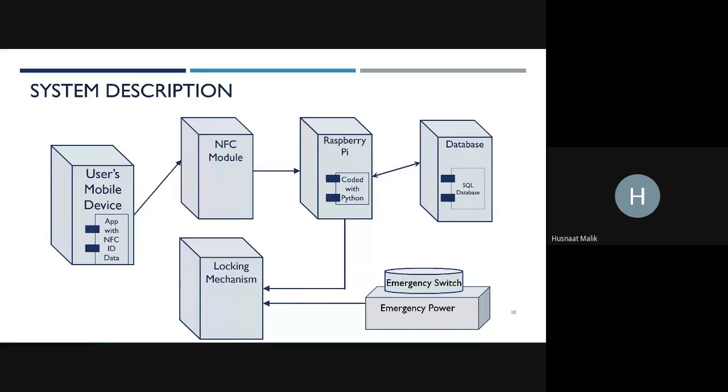This chip passes the data onto the Raspberry Pi, which will then check the tag against a database. Depending on this interaction, it will either open the locking mechanism, in our case an electromagnetic lock, or it will notify the user that they do not have permission to open the door. Additionally, we have an emergency escape option, which is initiated by pressing the switch to use the emergency power supply to open the locking mechanism.